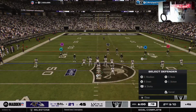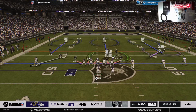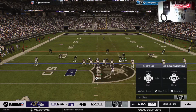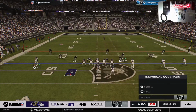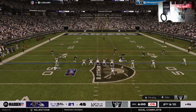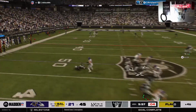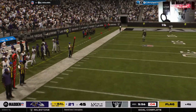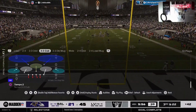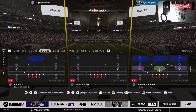After the incomplete pass, here comes second and 10. Again, it's May. They'll just throw it away, but here comes the flag. There was nobody in the neighborhood of that one. No one in the area. He was still in the pocket. Seems like a pretty cut and dry intentional grounding to me.